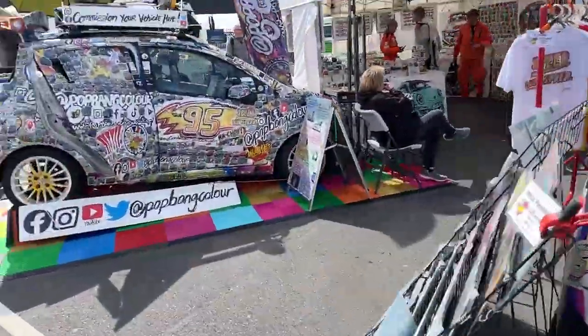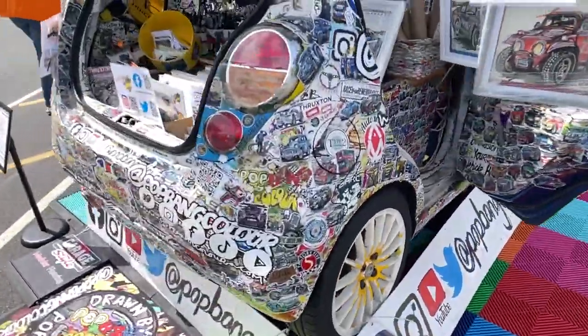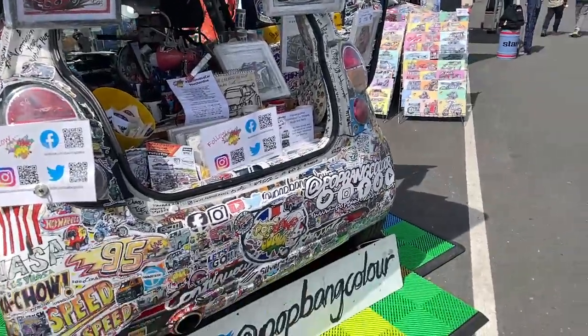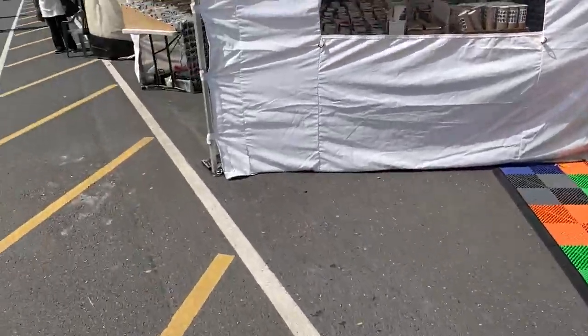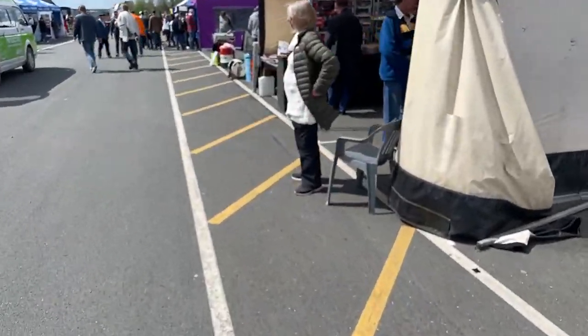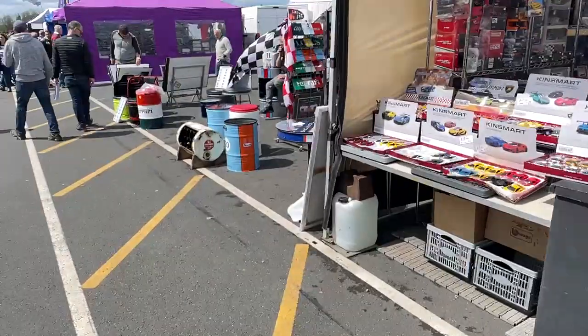Artwork. There's some kind of artwork there, isn't there? They've really gone to town on this. I kind of like it actually. That's kind of cool. Right, we'll take a look at the Bentleys hopefully, and that'll be like the finale to this.